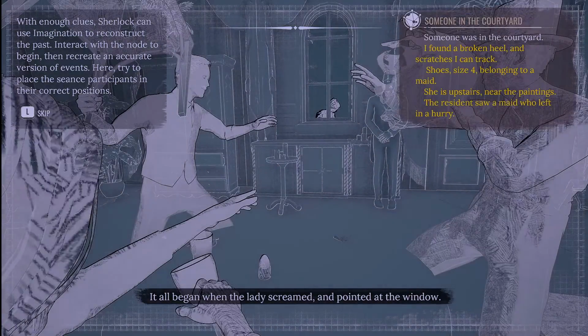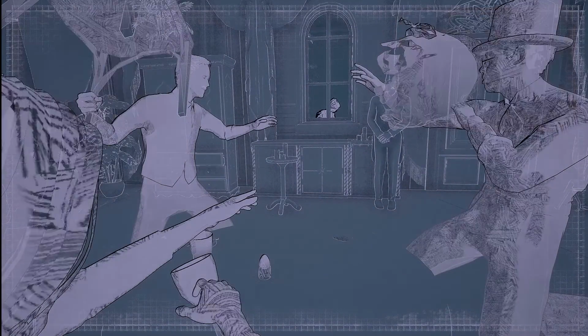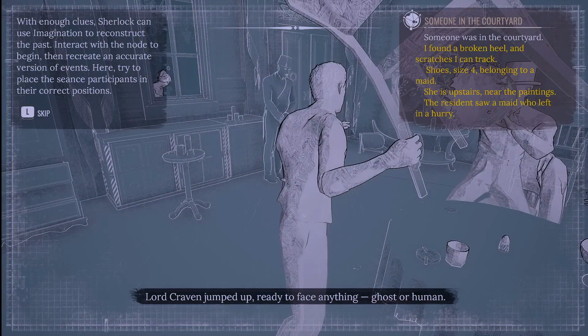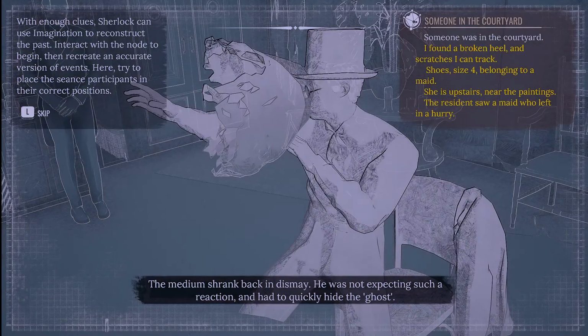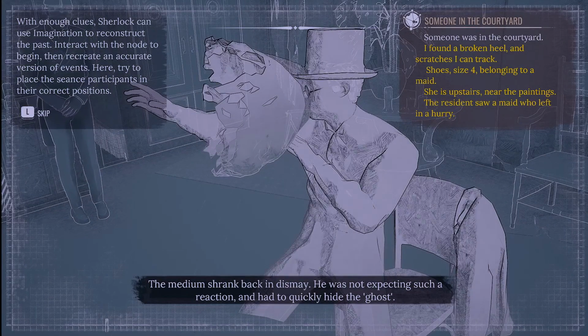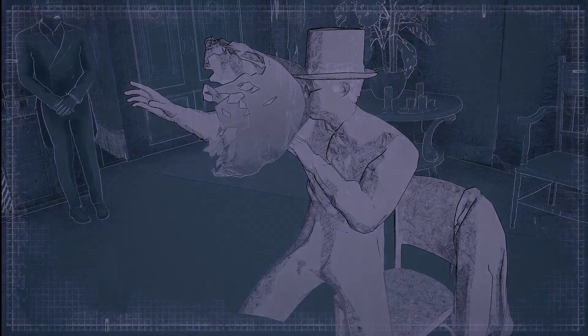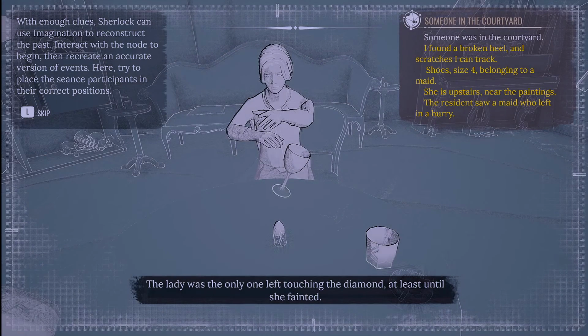It all began when the lady screamed and pointed at the window. Lord Craven jumped up, ready to face anything, ghost or human. The medium shrank back in dismay. He was not expecting such a reaction and had to quickly hide the ghost. The lady was the only one left touching the diamond, at least until she fainted.